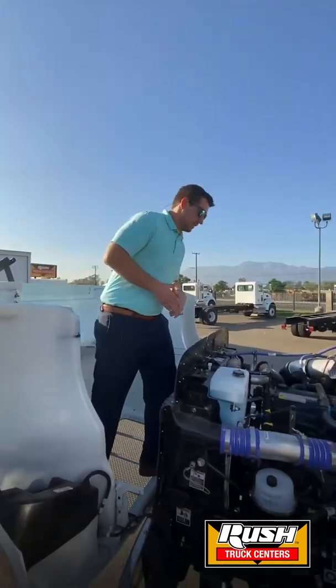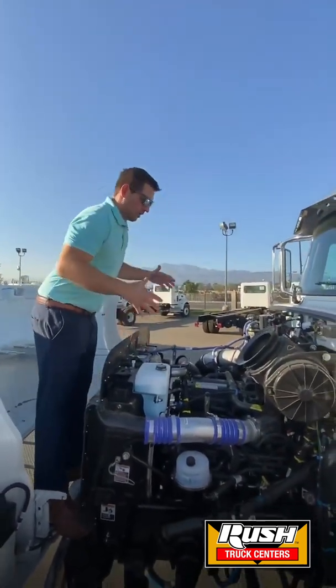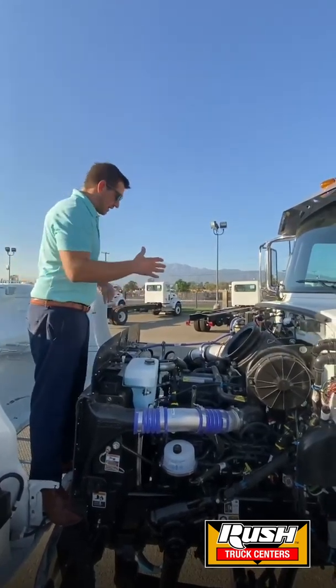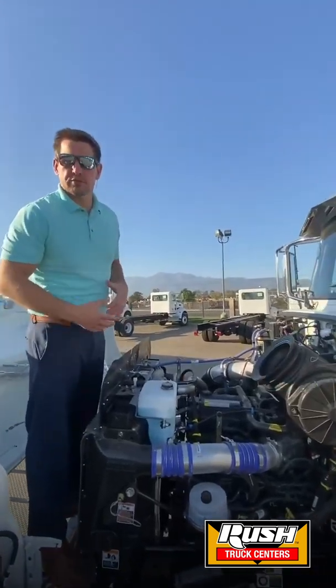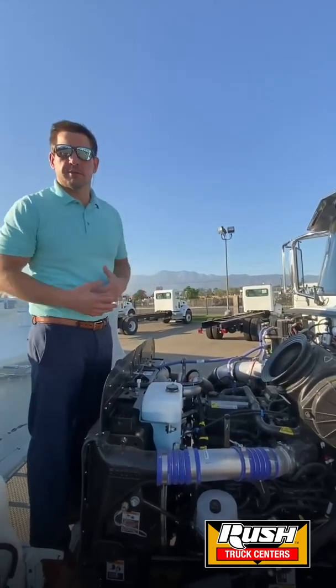The other thing I like to point out, I have a full 360-degree view to my entire engine compartment. I can look, see if there's any leaks, cracks, anything that needs to be made aware of. Drivers doing their pre-trips, or the truck comes in for just a PM service.